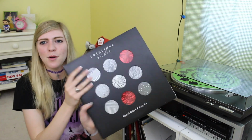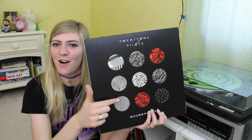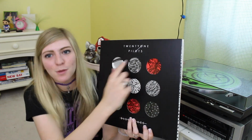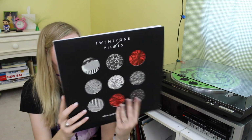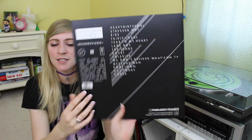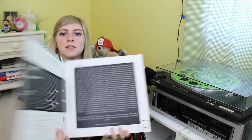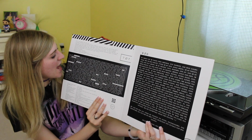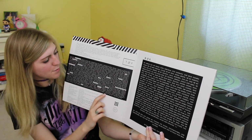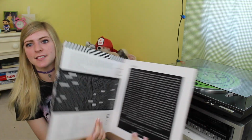But I don't even know if I have it in the right way, honestly. I feel like this is not how it's supposed to look. I think I messed it up, but you can kind of make it look however you want, which I think is very cool. Here's the back with all the songs, and it is a gatefold, and there's a bunch of stuff in here, like there's their thank you letter, and kind of, you know, all the info about who's produced each song and all that stuff.